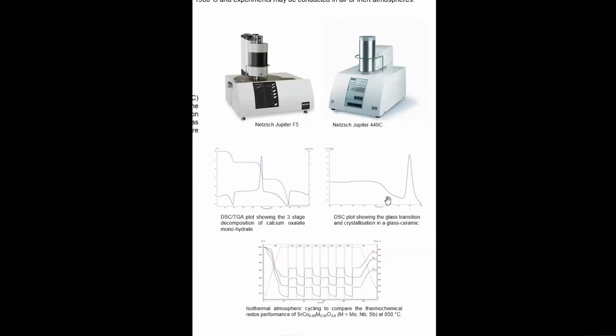Over here, I'm showing you again another way at finding the presence of crystallization and what temperature it occurs at. So this is crystallization in a glass ceramic, and you can see the glass transition here, this shift in baseline, followed by the exothermic peak due to crystallization.